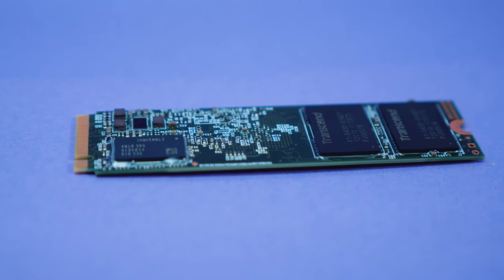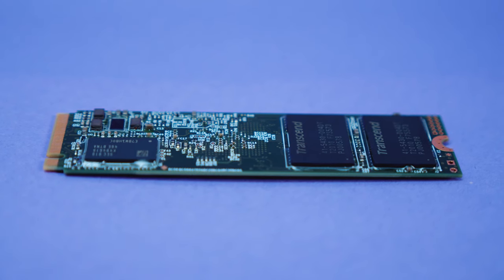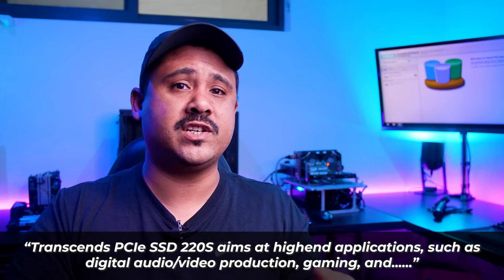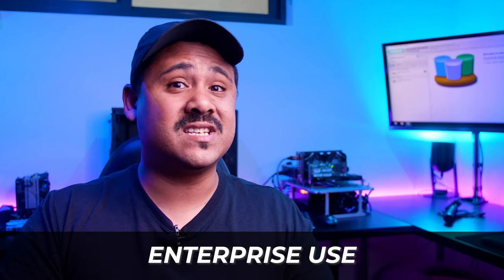Now, I could just read out a whole product sheet and talk about this drive, but I'm just gonna read you an excerpt of the first line of the product page, and it's actually something that really stood out to me personally, and it's something that I think most people probably gloss over when they're looking at buying this drive. And I think this is what Transcend is using to really justify the pricing of this drive. And the line reads a little something like this: Transcend's PCIe SSD 220S aims at high-end applications such as digital audio, video production, gaming, and enterprise use.